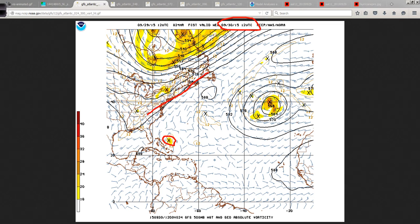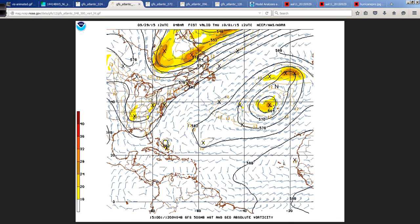Also not hard to pick out the lowering of what we call the heights in the atmosphere, this trough, trying to dig into the southeast United States. And then over here we have a little bit of energy associated with what was once Tropical Storm Ida. 48 hours out into time, the trough starts to dig deeper, and that will certainly keep this from affecting Florida. And then we have to watch what happens right here. This area of the trough, the base of the trough, tries to cut off into its own upper level low, cut away from the rest of the energy up here.